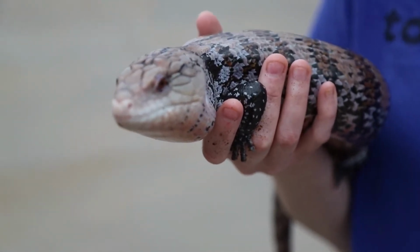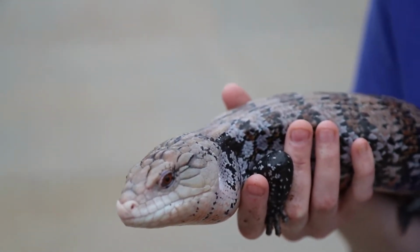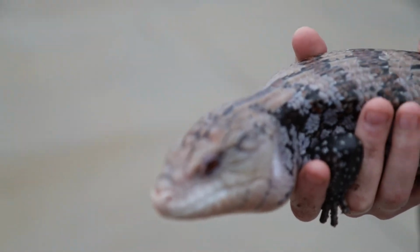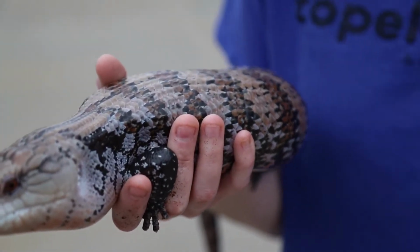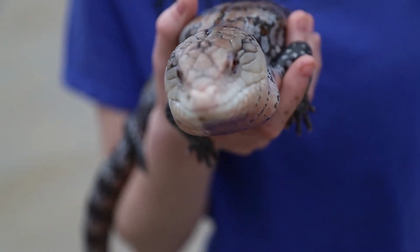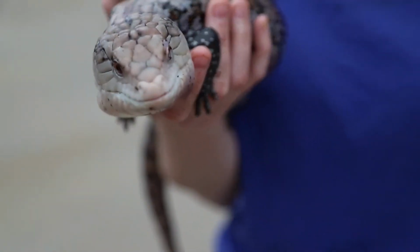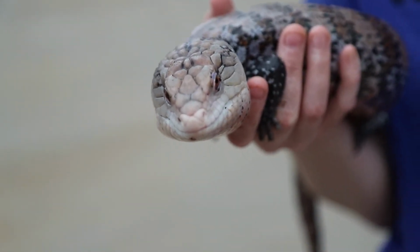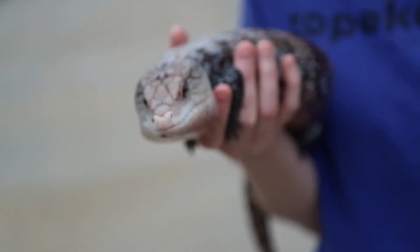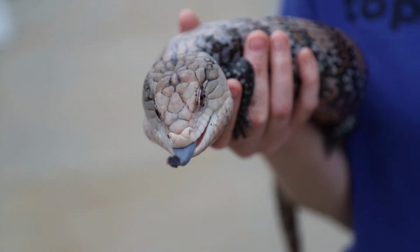So living over in Australia, if a predator spots Steve, the first thing he's going to do is rely on his camouflage, this beautiful coloring to blend in. But if that doesn't work, he sticks out that blue tongue at his predators, and he is saying, hey, don't you mess with me, because that blue tongue could mean something is wrong with me. Now, most of the time this works. Predators say, ugh, what is that blue tongue? I don't want to eat it, and they leave him alone.